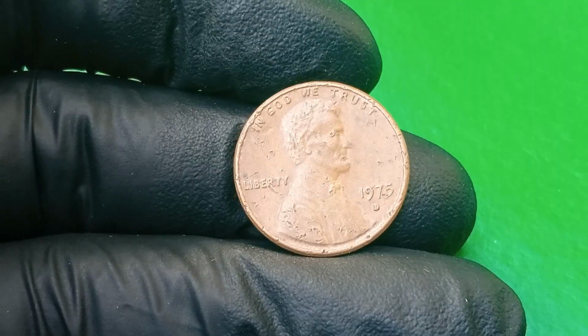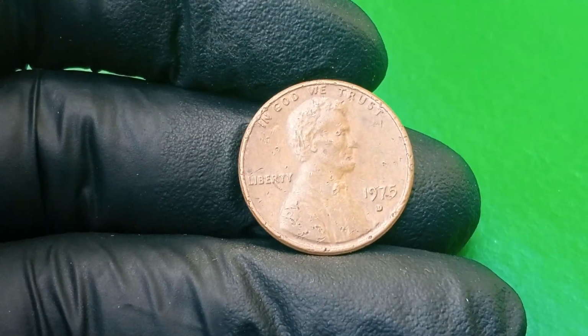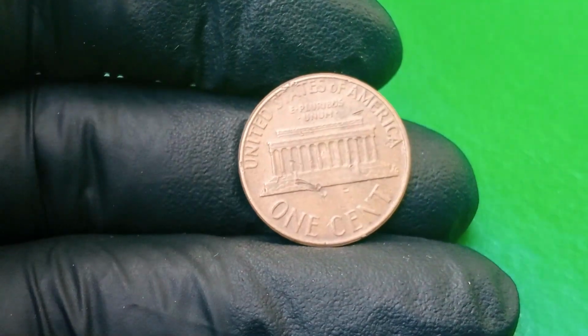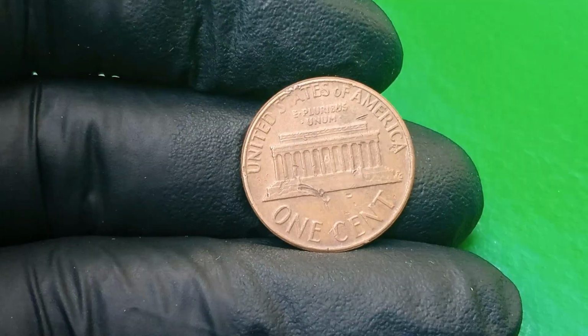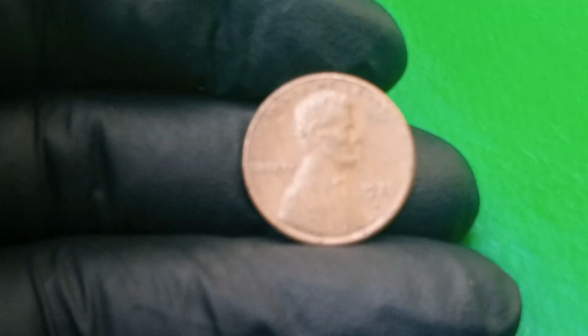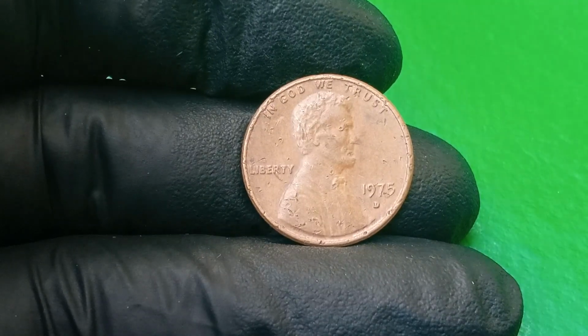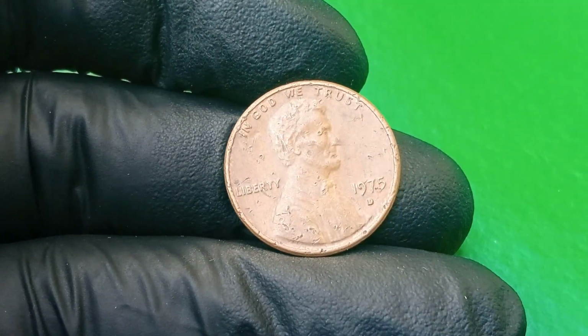As we wrap up this journey into the world of one of the most valuable error coins ever minted, I hope you've gained a new appreciation for the complex interplay of history, craftsmanship, and chance that elevates the 1975 D1 cent to its legendary status. Whether you're a seasoned collector or simply curious about the hidden stories behind everyday objects, the 1975 D penny stands as a testament to the fascinating world of coin collecting and the incredible value that errors can bring.